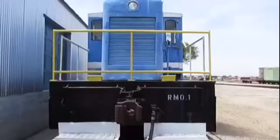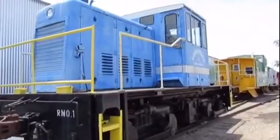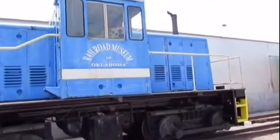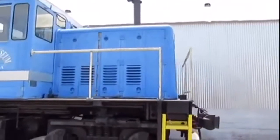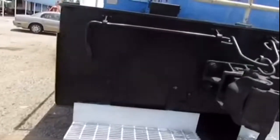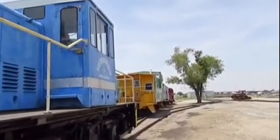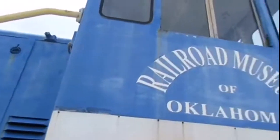Then it worked at the Vulcan Materials in Wichita, Kansas. Then this locomotive was donated to the Railroad Museum of Oklahoma in Enid, Oklahoma, and repainted blue and numbered 1, and given the road name as the museum's name. Also, this diesel is used in the museum yard, just moving equipment around and even pulling the caboose train sometimes.